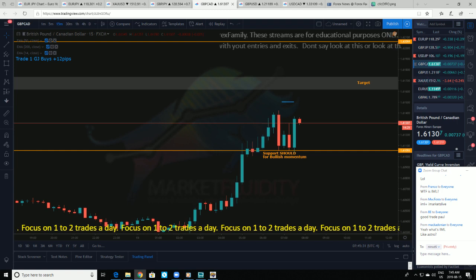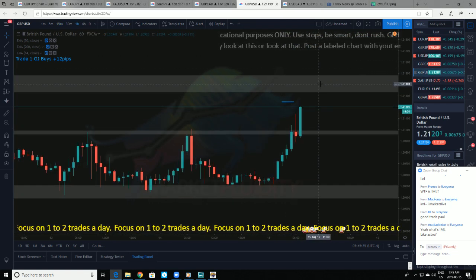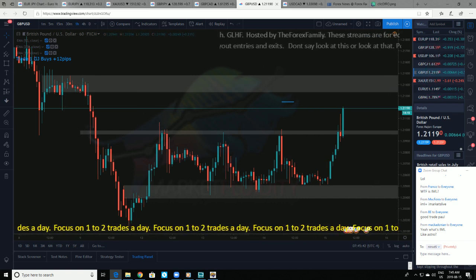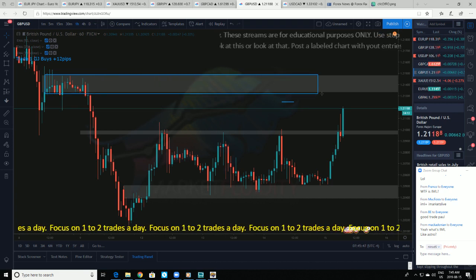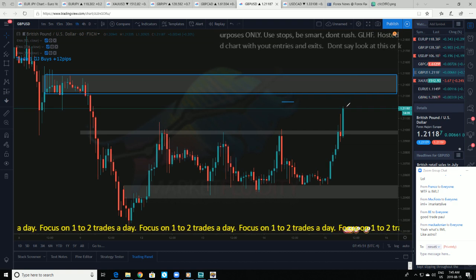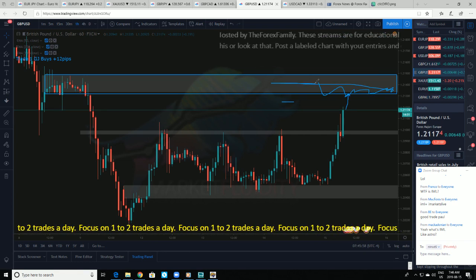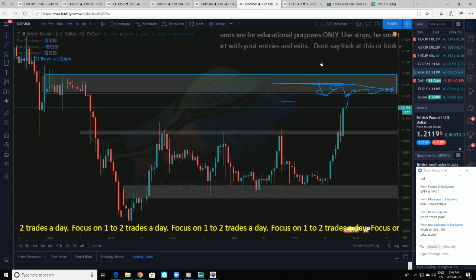GU target 1.213, 1.213, yes. I was thinking 1.21400 too. I mean, if you look left on the 1 hour, this is the consolidation area once price starts to move up. So once price starts moving up, you can see once it heads up here, this is where it's going to have some issues. So it's really a TP area. Yeah, I got 1.21414. Nice. 414.